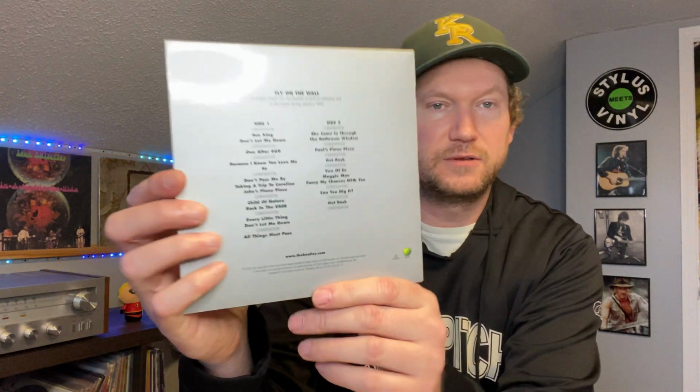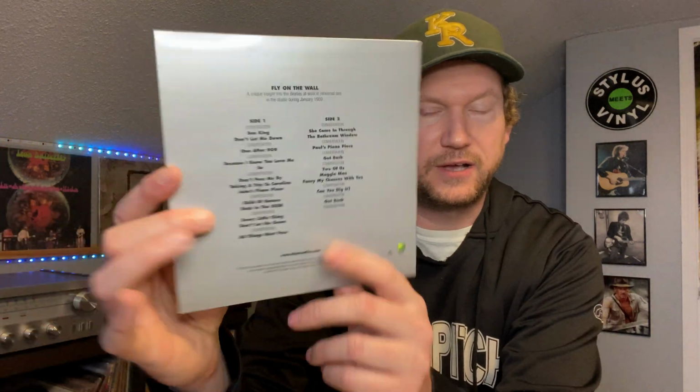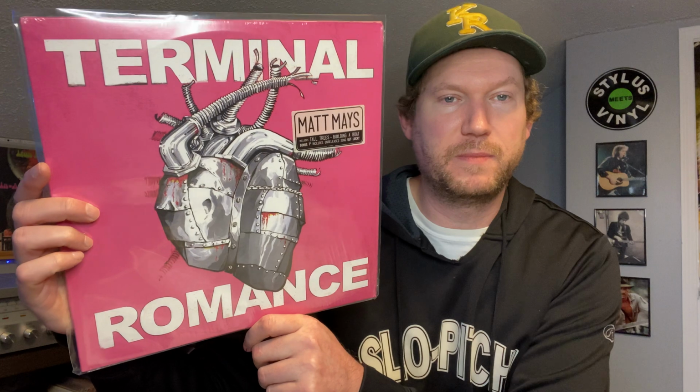This is the Fly on the Wall, just a short 7-inch with a bunch of little excerpts of some studio chatter and a little bit of outtakes and stuff. And then the other one I've got is from Matt Mays and El Torpedo, Terminal Romance. It came with this 7-inch in the back with the song Get Lucky and Long Since Gone. So those are 2 7 inches that I have, and I don't have any other ones.